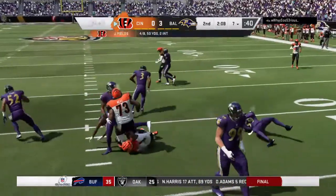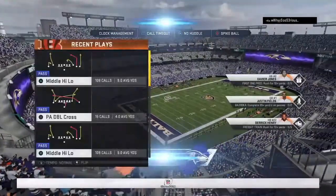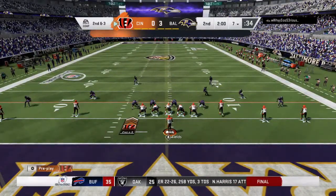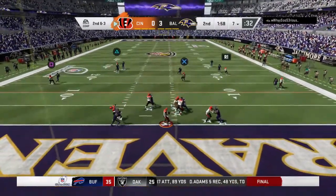Throwing middle, and it's complete. And this one will be taken up. They'll spot it right at the 7. 7 yards, the pickup on the pitch and catch. 2nd and 3.